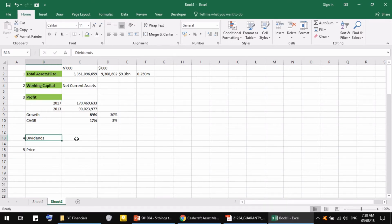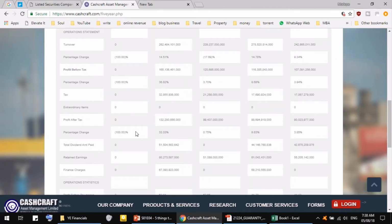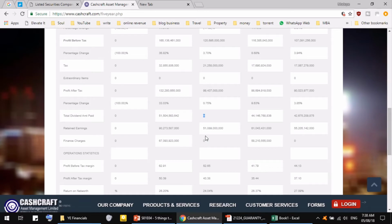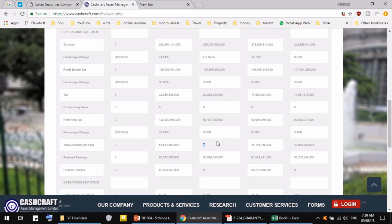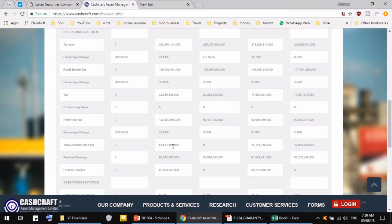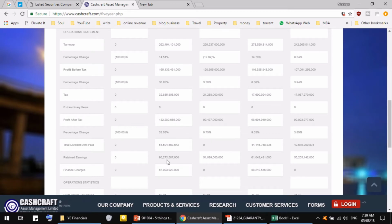And finally, the next thing is dividends. Now I happen to have the history of GTB, and I know that they've been paying dividends year on year for the past 5 years. Usually I would come here to check, but I think this website has a bit of a glitch. It's not showing the dividends paid this year. But let me see, is there a way to... okay, so one way, I think there's a glitch in the website, but usually you would see dividends in year 1, year 2, year 3, year 4, 5. But another easy way to check this is the difference between the profit after tax and the retained earnings is actually the dividends.